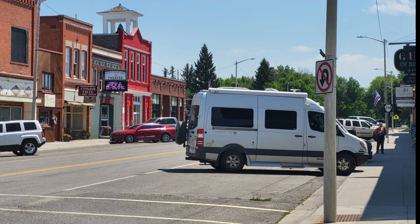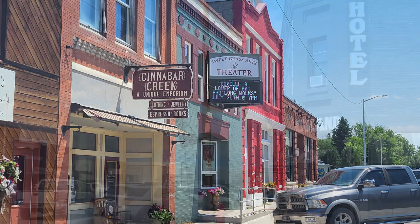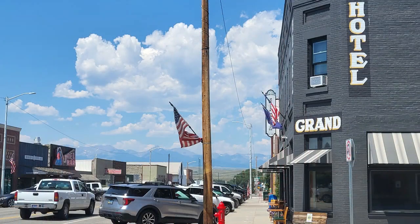Then, on our way to our next Harvest Host stay tonight, we stopped off at Big Timber, Montana, and walked the streets and had lunch in one of the cafes. It was a nice little walk and a nice little town to visit.